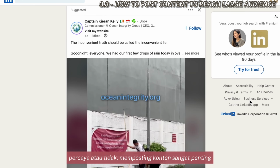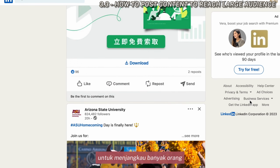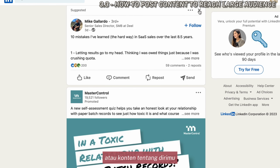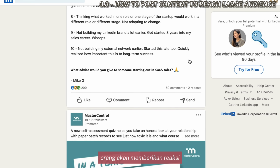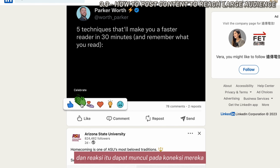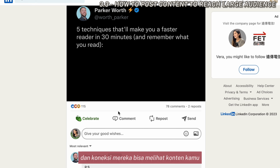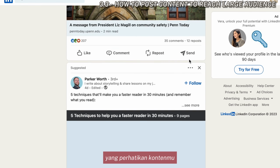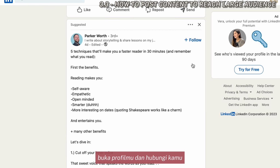Believe me or not, posting contents plays a critical role to reach a larger audience in LinkedIn. So if you post a valuable content or content about yourself, people will give a reaction, and that reaction can appear to their connection as well. And their connection can see your content. And who knows, there is an HR in their connection and notice your content, go to your profile and reach out to you.